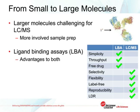There are certainly advantages to analyzing these molecules through either or both of these mechanisms. Ligand binding assays tend to have the advantage in simplicity. For anyone who's done an ELISA, it's fairly straightforward, just adding and removing liquids from a plate. This can translate into an increased throughput capability, where you can process hundreds to even thousands of samples in a day. In addition, ligand binding assays typically measure the free drug that's available in a sample, so in the case of monoclonal antibodies, things that are still available for binding ligands.